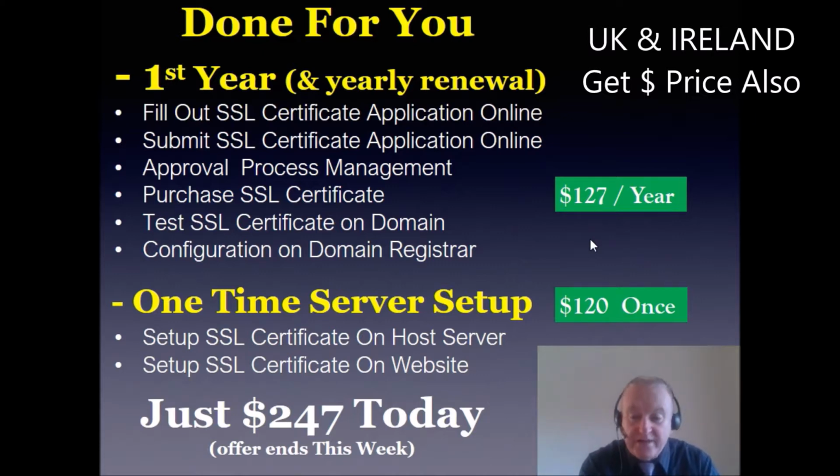So every year, the way this works is that you have to reapply for your SSL certificate, but you don't need to worry about it because once you're a client of mine, my team will take care of it each year for you. So the only other cost that's included is a one-time server setup cost, and all I'm charging you here is $120 one time to get your SSL certificate.